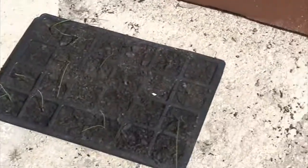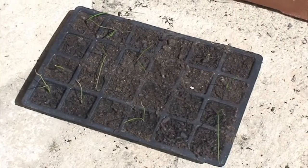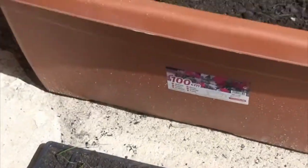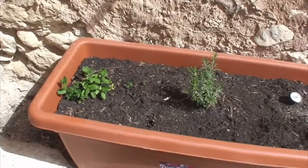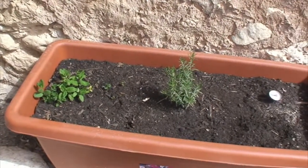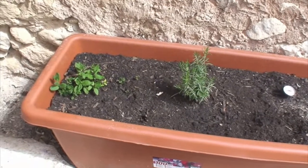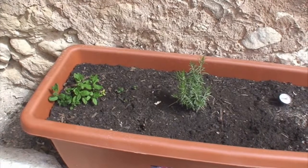And down on the floor you can see our next lot of onions coming along nicely. So they'll be transplanted out soon, when they get a little bit bigger. Under the window we have mint and rosemary. Love mint and rosemary in cooking. We're also growing basil and parsley. I can't show you that because that's not here at the moment.